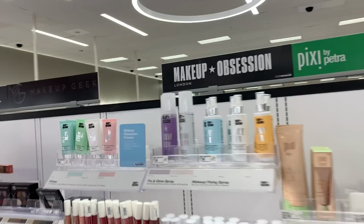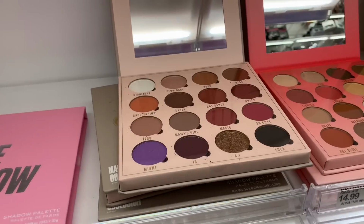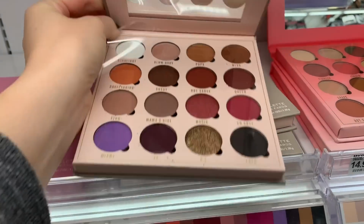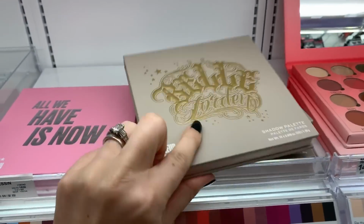I haven't been to this Target in forever. I have to try to figure out where the beauty section is. Where is it? Here we go. Makeup Obsession right here. Oh yay, they have the Belle Jordan. I was hoping they have this. I might be picking up this one. Ooh, it's so pretty. And look at the outer packaging. Oh, so pretty. She is so adorable.